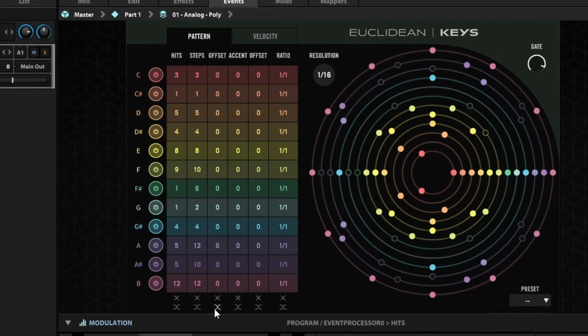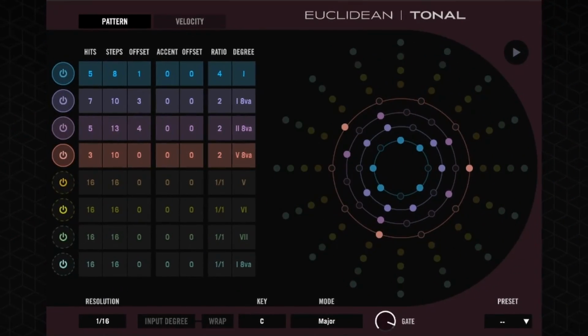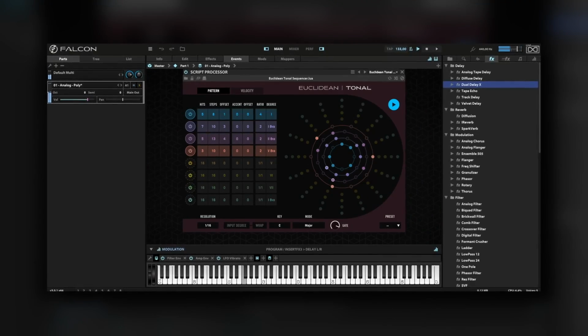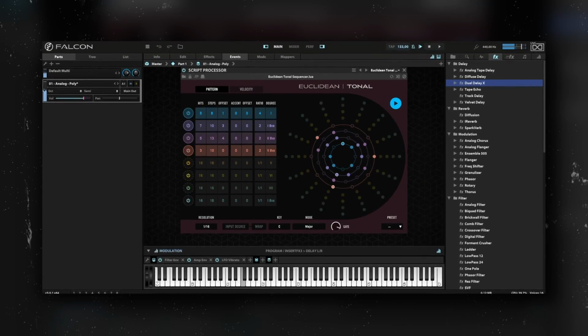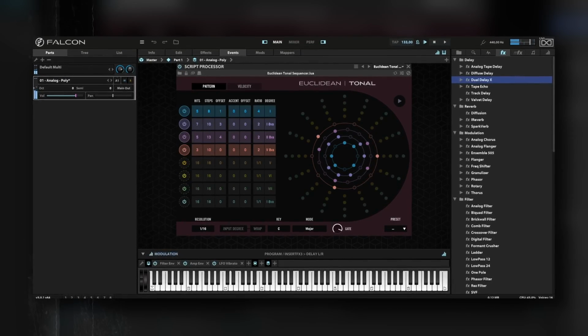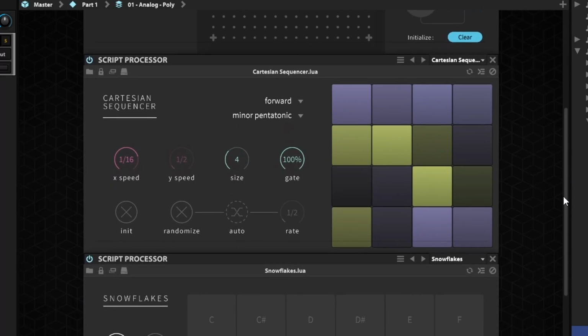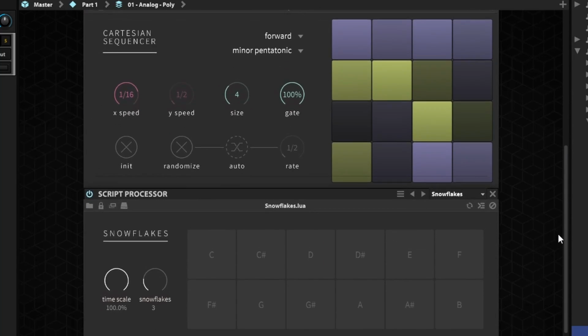There are many sequencers with the same idea as the rain sequencer or the Euclidean keys. And by the way, I also love the Euclidean tonal. And others that I liked are more playful, like the node ARP, the Cartesian sequencer, and snowflakes.